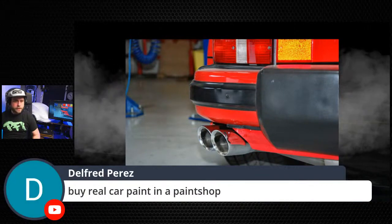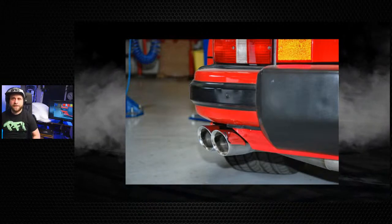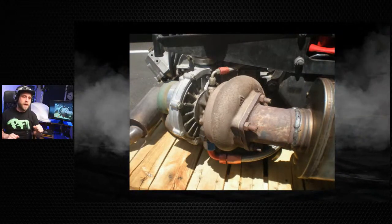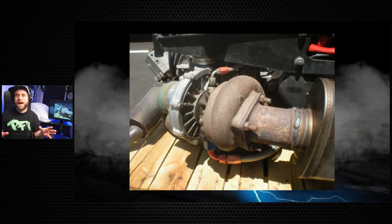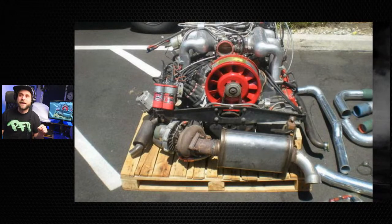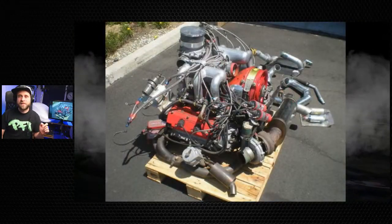Buy a real car. Dude, I have a real car that doesn't need paint. There's something nice about making models: you can just do whatever you want with it, and then you can play around. And when it does come time to build your dream real one-to-one car, you know exactly what you want. Otherwise you're going to end up with a Batmobile made out of Fiero.